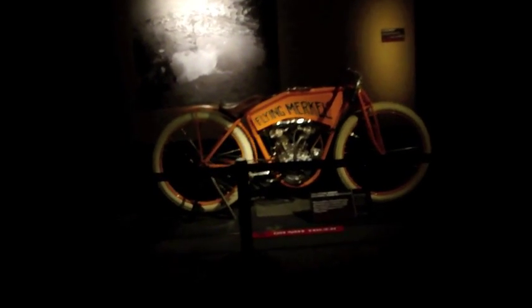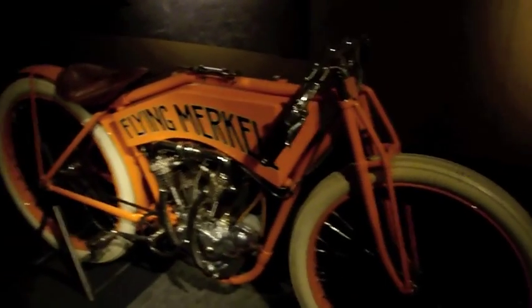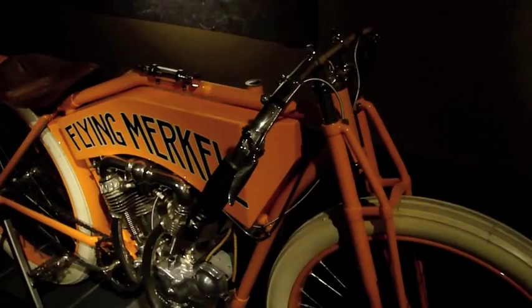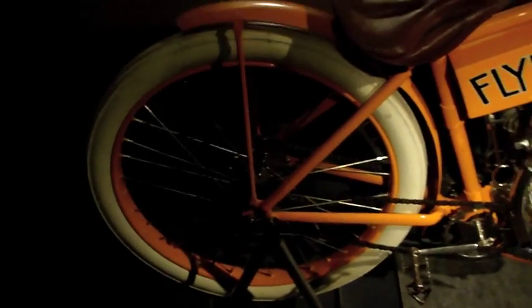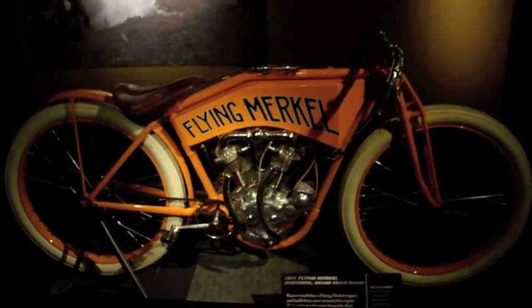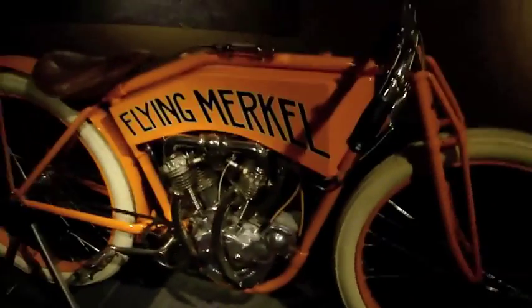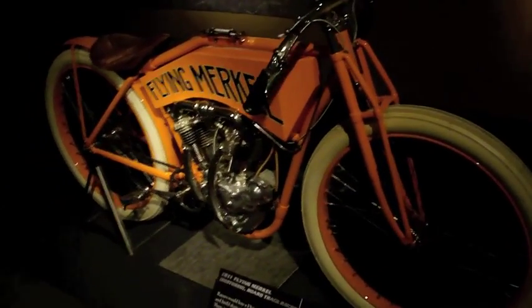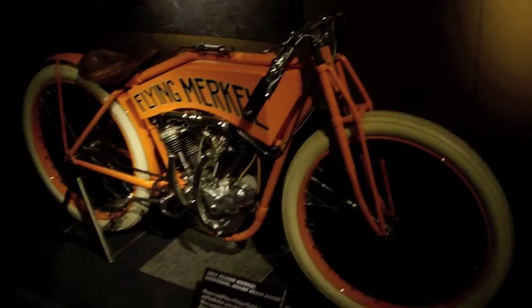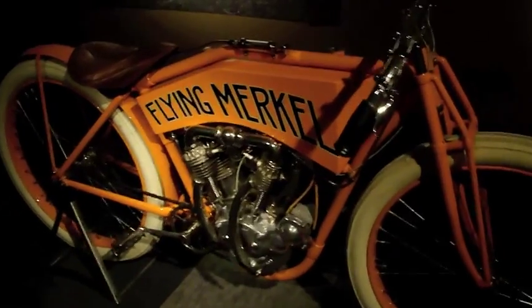Alright, here's a really rare motorcycle. This is the Flying Merkel. It looks like a board track racer just because of the bars there. And you can see there are no brakes on this bike, as was standard of that period. You basically just slow down or die. And this one in particular is a 1911 Flying Merkel. Very rare motorcycle. In early America, there were over 100 or 400 motorcycle manufacturers, and Flying Merkel was one of the good ones.